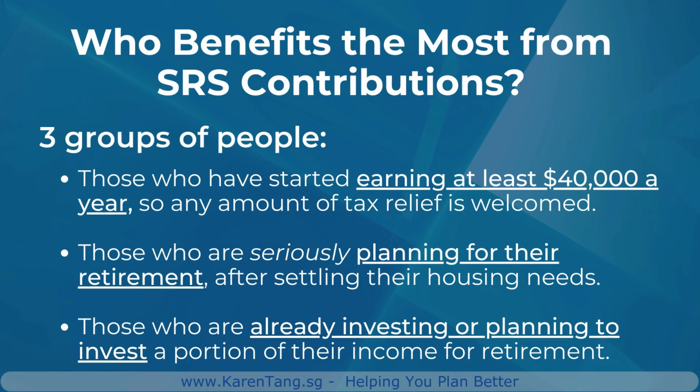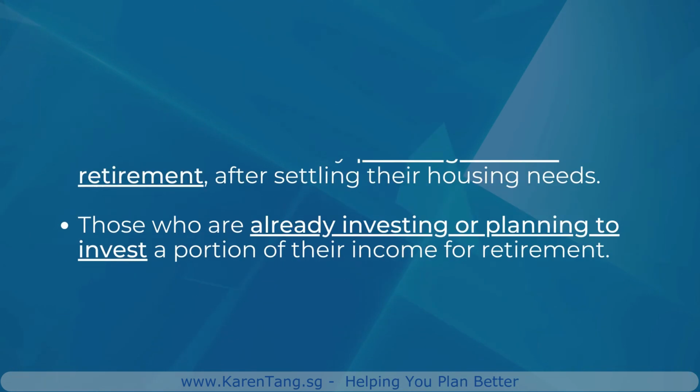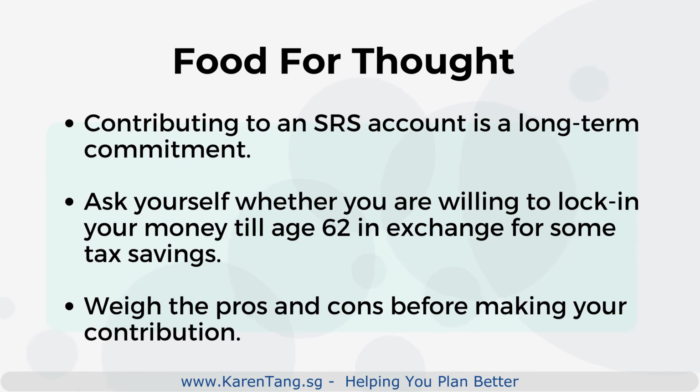Not only will they capture some savings through tax relief, but the investment returns will also not be taxed until they are withdrawn from the SRS account. Of course, like many other investments, returns are not guaranteed. Contributing to an SRS account is a long-term commitment. Ask yourself whether you are willing to lock in your money till age 62 in exchange for some tax savings. Weigh the pros and cons before making your contribution.